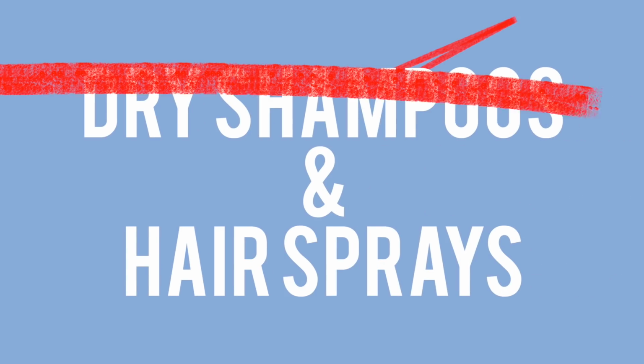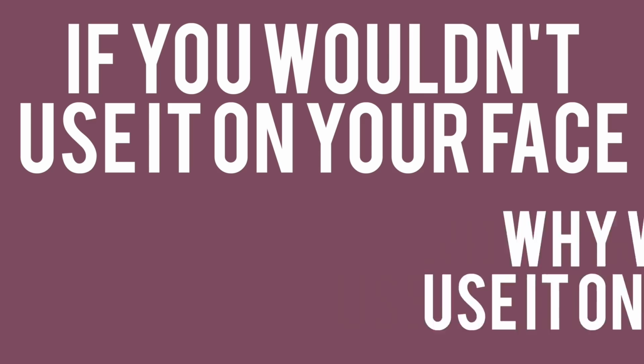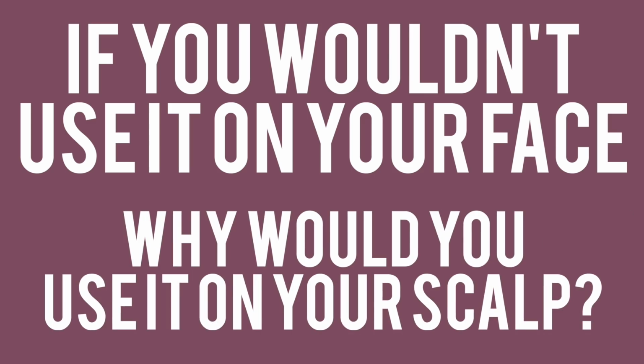When you use products that make your scalp and hair healthy, you will have to depend less on products such as dry shampoos and hairsprays, which have been some of the biggest reasons for my hair fall and my hair dryness over the last few years. If you wouldn't use it on your face, why would you use it on your scalp? I mean, what was I thinking? Why was I using all these products?